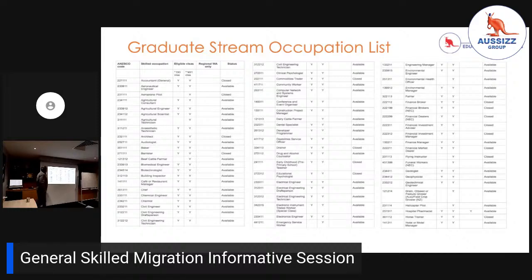So these are the list of occupations which are in the graduate stream occupation list. As you could see, there are a lot of occupations there. All of these occupations are eligible for 190 and 491 both, but some of these occupations are only eligible for 491. The occupation which has a third Y requires you to get a job offer letter from an employer based in regional WA. You cannot get a job offer letter from an employer inside Perth. It has to be from outside Perth in regional WA. But there are very few occupations which have a third Y in front of them. Most of the occupations are just 2 Ys.